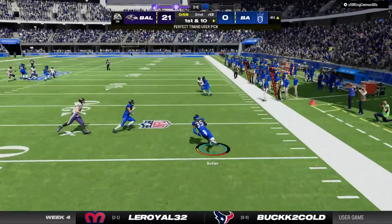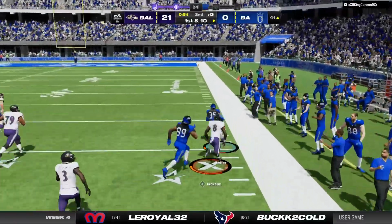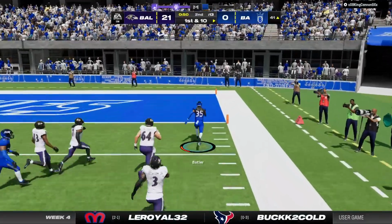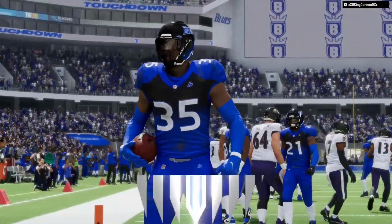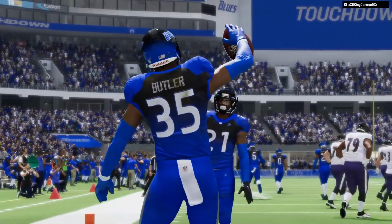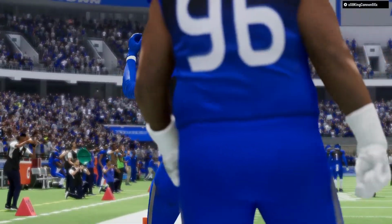Oh, he tries to force it in, and it's intercepted. And now off to the races down the right side. Down the right sideline, and he will take this one home. It's a touchdown. So what a play there in the final minute of this first half. They get the interception, and more importantly, their first points of the ball game.